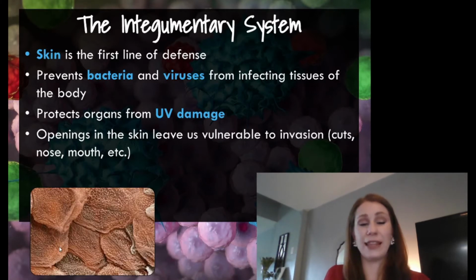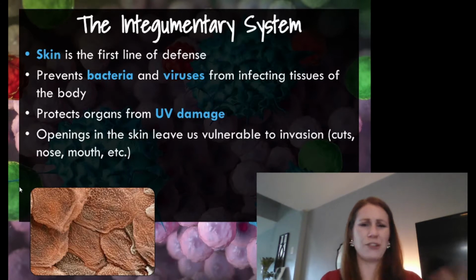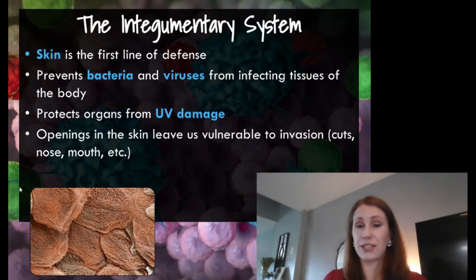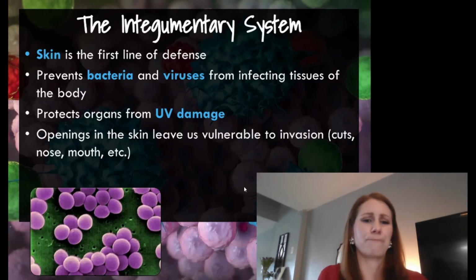Over here on the left is a picture of your skin. So this is not a picture of snake scales, like my students always say. It's not a picture of the outside of a vegetable of some kind. Some people have said it looks like a cactus to them. This is actually a close-up picture of your skin. They look like scales to me. So your skin, the cells are long, flat discs, and they overlap to try and prevent as much as they can those pathogens from getting inside your body.